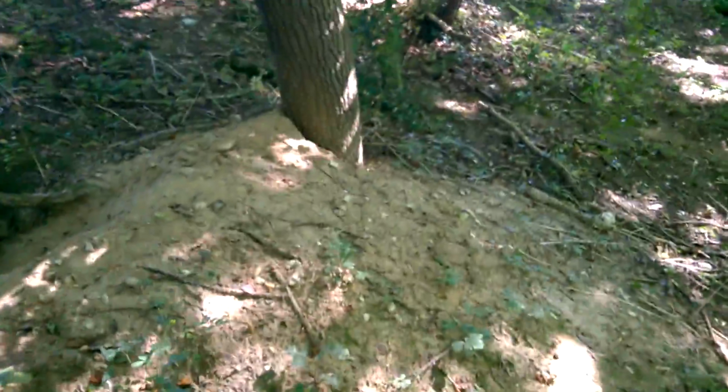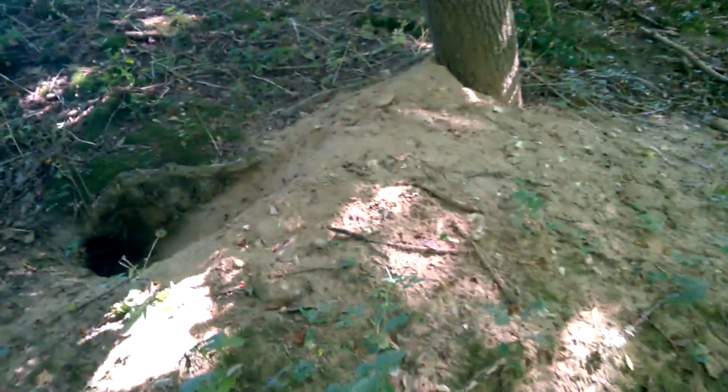Now there's older ones here, still a fairly fresh one there, and loads more over there. So we're not going to see the badgers because it's the middle of the daytime, but if you look in there you can actually see their footprints.